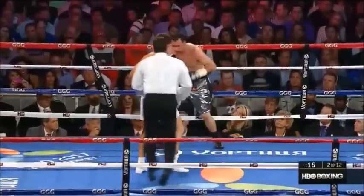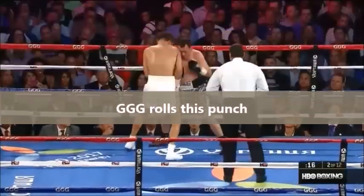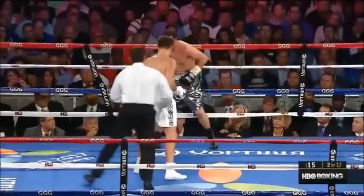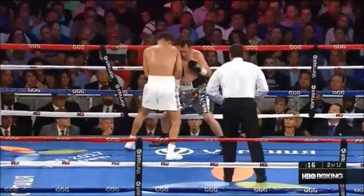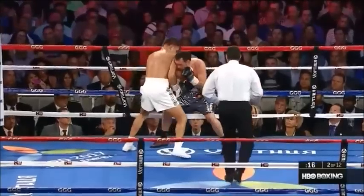So Golovkin, see how he puts his right shoulder right there in Geale's face, and then Geale attempts everything he can. So here you see Geale attempt a left hook, and Golovkin just rolls it off the shoulder. That's immaculate defense, because not only did he put his shoulder in and smother Geale by closing the distance, but he also is aware of the fact that he can roll punches with his shoulders, right? Golovkin rolls punches with his shoulders.